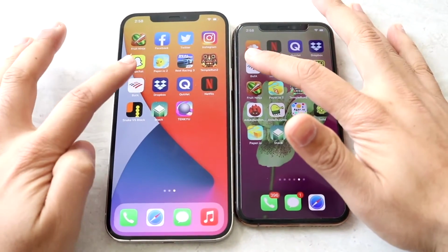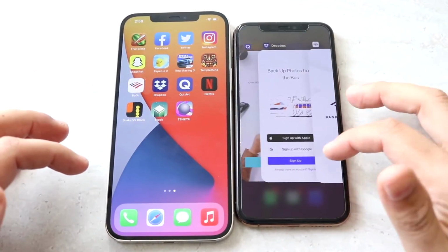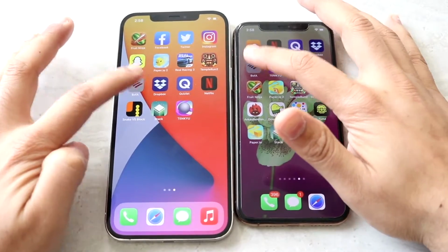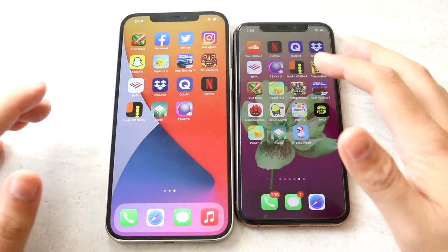Let's go ahead and do Bofa. 3, 2, 1. And of course, I messed that up, so we can go ahead and try it again. Let me open it up here. Close out of that. Let's do Bofa again. 3, 2, 1. So, the 12 Pro Max was slightly faster. I don't know what to make of that one.